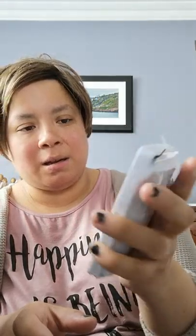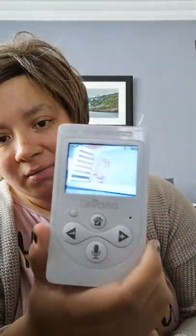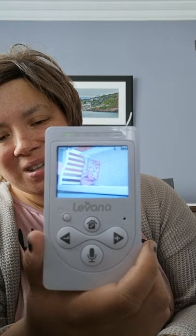When it gets nighttime, it goes black and white, and the color is very good. You can see, that's her crib. She's not there, she's in our room now. So I just want to let you know, for those that are looking for baby monitors.